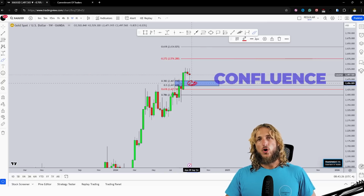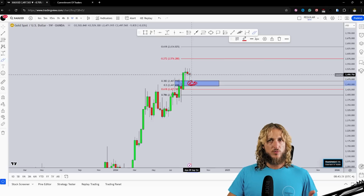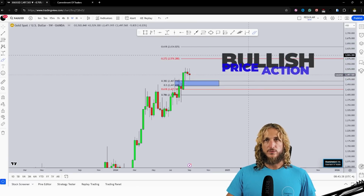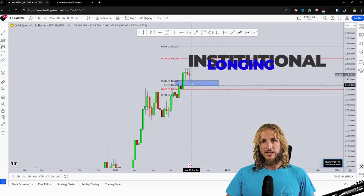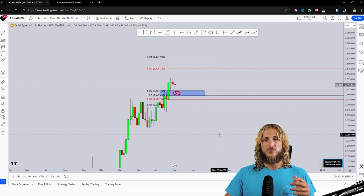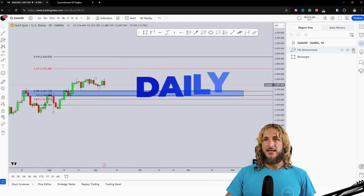Now, this creates confluence of support, and when you have a confluence of support area, you have an increased probability of seeing a correction to the zone and then a potential rejection to the upside, because when you have confluence of support, it means that you have multiple layers of support in the same area of price, and that increases the probabilities of seeing institutional longing inside of this area. And we will be speaking about institutional longing in just a few minutes when we move to the commitment of traders analysis. For now, let's keep all of this in mind and drop down on the daily time frame.